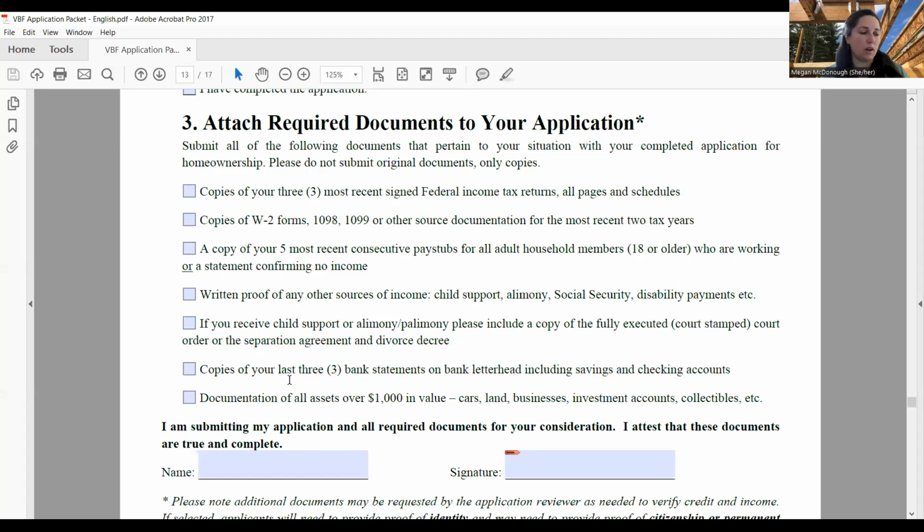When you're submitting these documents, please make sure not to give us any original documents, only copies. We don't return your application, so it's really important that you just give us copies. If you're having trouble making copies, you can contact me to make an appointment to make copies in the office. I'm happy to do that with you.